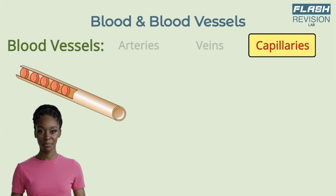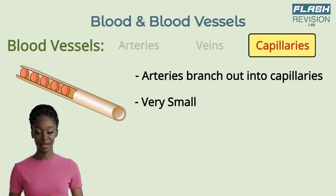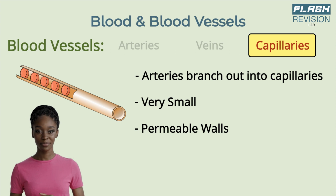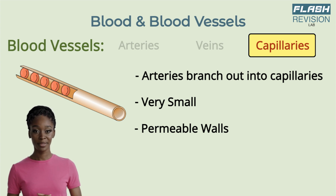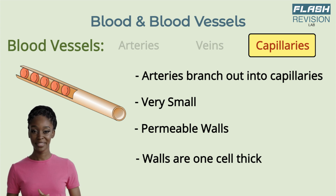Now, let's talk about capillaries. Arteries branch into these tiny blood vessels, which are so small that they're hard to see. In fact, they are so small that red blood cells can only pass through them one by one. Capillaries carry blood extremely close to every cell in the body, enabling the exchange of substances between the blood and cells. Their permeable walls allow substances to diffuse in and out, providing cells with food and oxygen, while removing waste like carbon dioxide. The walls of capillaries are usually only one cell thick, which speeds up diffusion by reducing the distance it needs to occur.